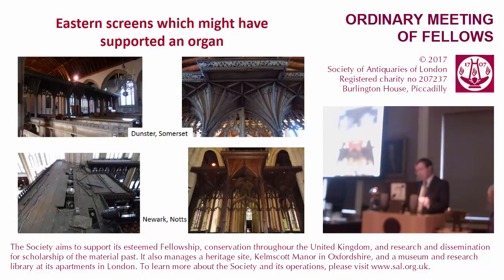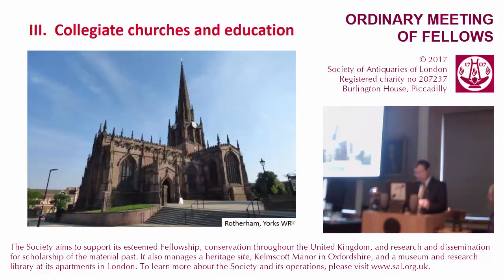An eastern screen might have supported a platform for the collegiate organ if the arch was high enough, or it could have been a place from which singers sang in antiphony with those below. Perhaps this possibility led one or two later 19th century writers to suggest that organs were always on rood screens. A host of other authors have since copied this idea without thinking through the practical implications of such a sweeping and therefore misleading statement.